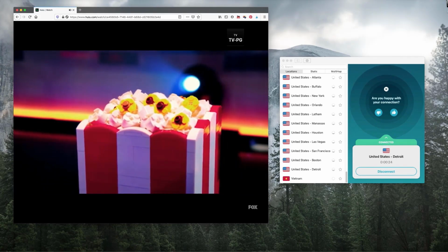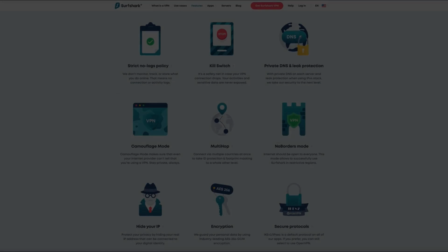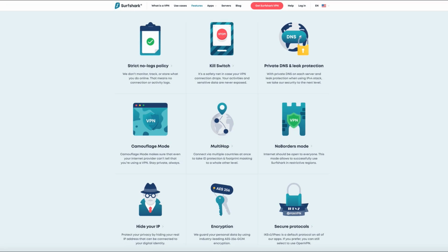Ultimately, what that means for you is that this is an excellent VPN to use for doing any streaming, gaming, or torrenting. Now, when it comes to security, although Surfshark doesn't have a lot of security options, they do fortunately have the basics covered well. So you're getting things like secure encryption, DNS leak protection, and an automatic kill switch on all native apps. And this is an important security feature because it ensures you won't have any data leaks if your VPN drops unexpectedly.